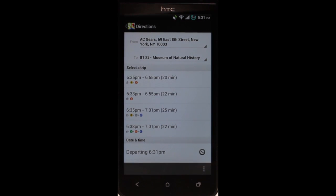And it pulls these transit directions directly from the MTA website, so they're pretty accurate as far as the website is concerned anyways. If it's wrong on their website, it's going to be wrong on here. But in my experience in the week that I was there, this was never wrong, and it was really great for getting around. So let's say, for example, this one right here has the least amount of transfers.